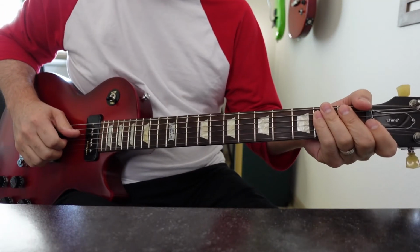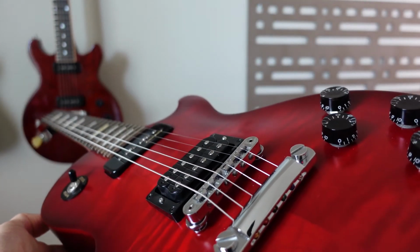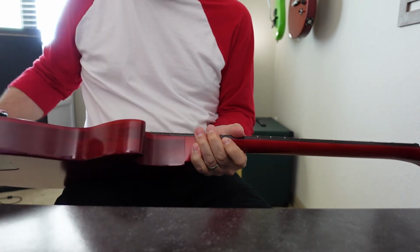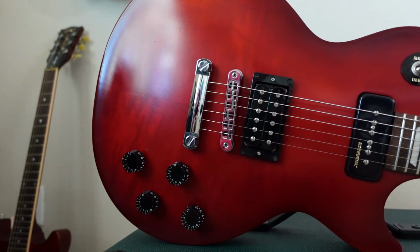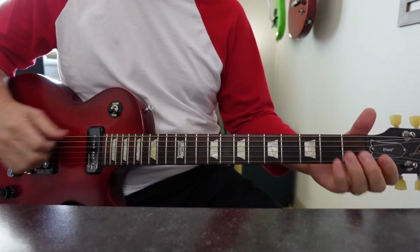Number 3, I like how it sounds. The mahogany body with a maple cap combo sound great together, both unplugged and electric. I find when an electric guitar sounds good acoustically, it'll be a winner when it's plugged in. Number 4, I like the ergonomics. The guitar balances nicely whether you're sitting or standing. I also like the lack of a tummy cut.